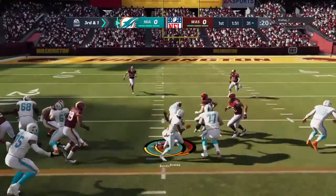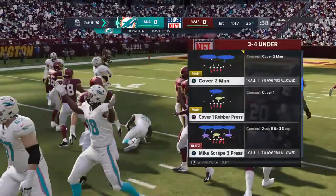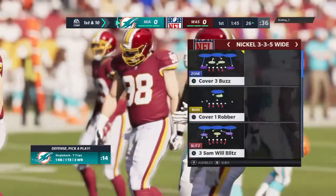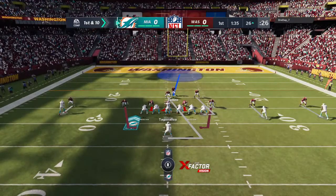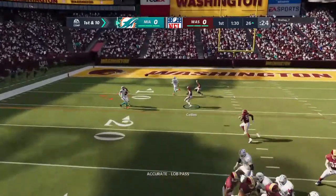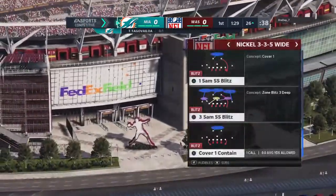Here's the first carry from Matt Breida. And he's able to pick up the first down here before he goes down at the 26. A pickup of 5 yards. First down, Miami. First down, Dolphins. They fake the handoff. Now Tua. And that's going to be incomplete. Too tough to hold on to that one.